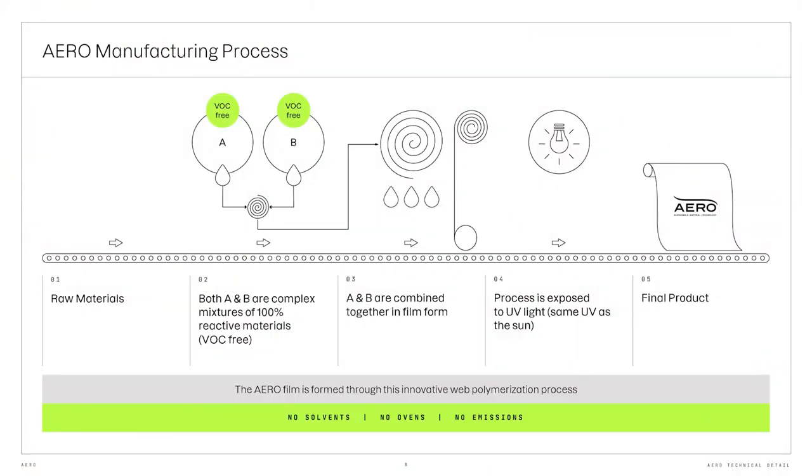This is a great example of the process. It's just a very simple process. That's what, you know, I think is a very elegant solution to creating film. Our initial chemistry inputs, the solutions A and B, are pretty complex chemistry there that we have patents on. But when we combine those together and coat those in a coating head, not a spray, but in a roll-to-roll coating process, and then expose it to UV light, and quite simply, sunlight, we basically mimic the wavelength of the sunlight. It's a very inexpensive, low-energy process, and that initiates the chemical reaction that happens quite rapidly.